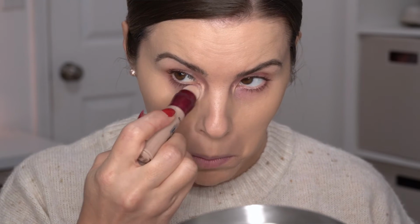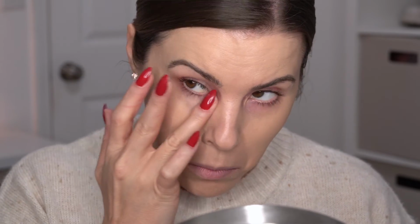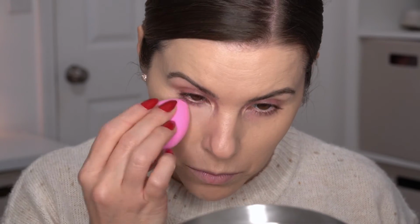I picked up the shade in 110, purchased it for $8.98. This shade in 110 has a slight pink undertone, so I do find it brightening with this concealer. It has a light creamy texture. It's very easy to blend out. It has a medium coverage. It looks dewy on the under eyes when you first apply it.